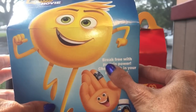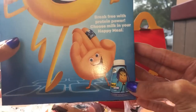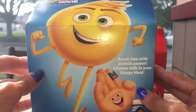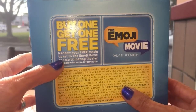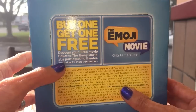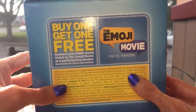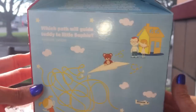This says, break free with protein power. Choose your milk in your Happy Meal. So look, the milk comes with Jailbreak on it. This is High Five, and this is Cheese. So it says here that you can redeem your free movie ticket to the Emoji Movie. So cool. And of course there is the regular Happy Meal box.